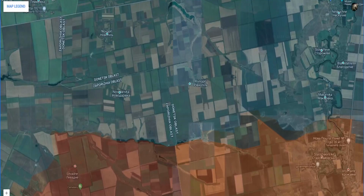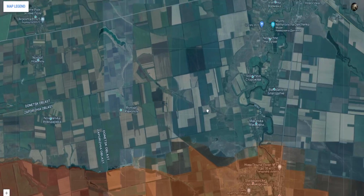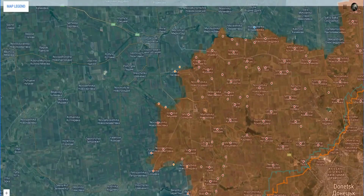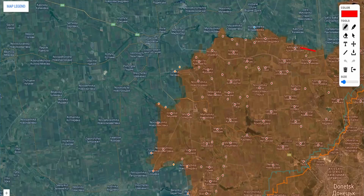So my guess is the Russians will do some sort of big attack here soon to try to take something like this, to push the front line a bit more northward. So that's the Zaporozhye and the South Donetsk direction. Now let us start in the Pokrovsk direction. Now, in terms of the main Pokrovsk direction, this area right here, there've been no changes, like in Pokrovsk itself.